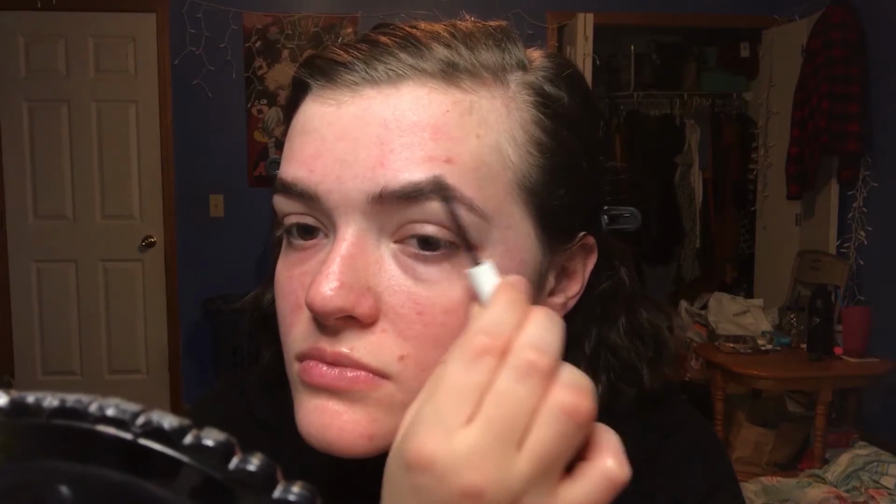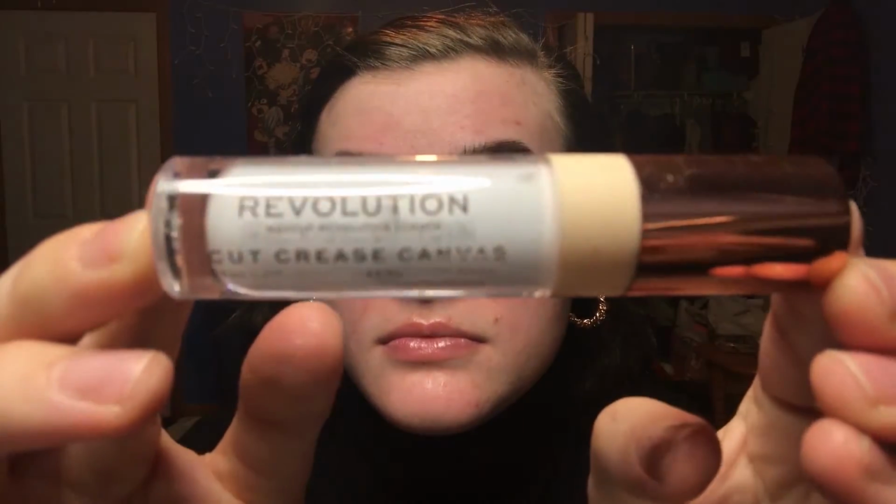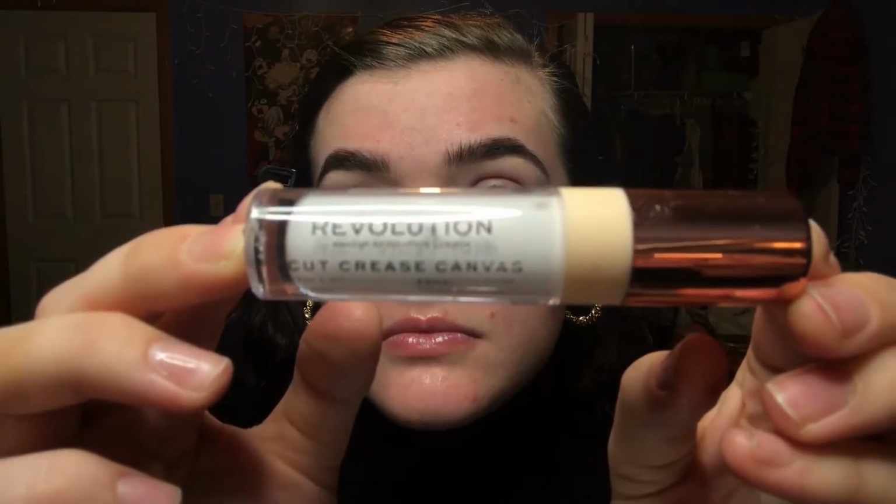This just kind of makes my eyebrows look even more fluffy, more natural, I guess. This probably isn't a good one for staying in place. The front of my eyebrows don't really stay in place that well, but it gets the job done. So the next thing that I'm gonna use is the Revolution Cut Crease Canvas eyeshadow base.